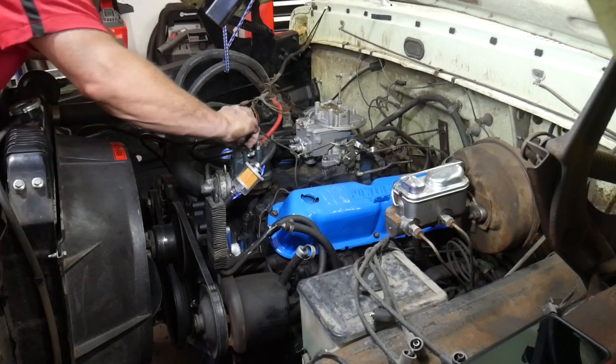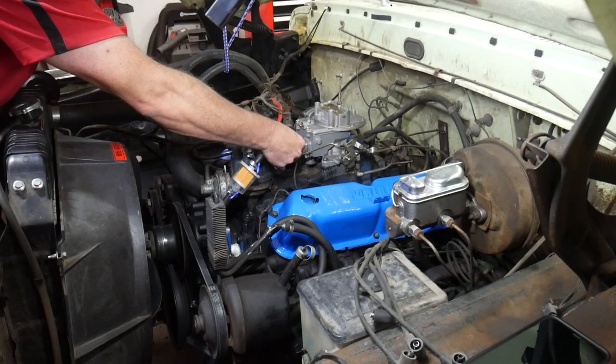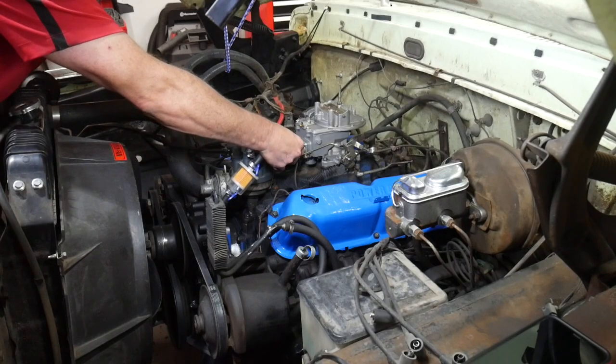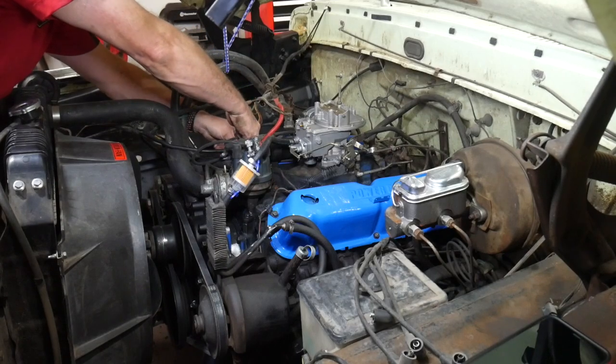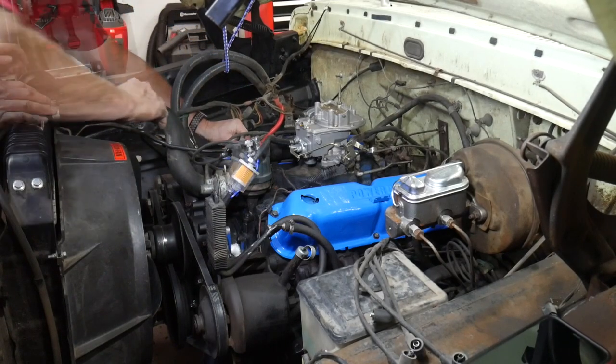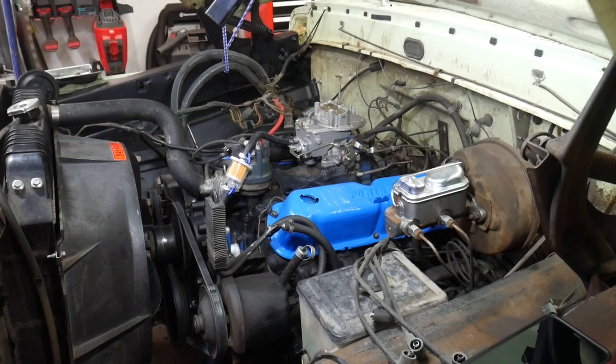Alright, lots more sensors to hook up. That's the positive for over here. Yep. That's exactly what that is. Alright, I gotta get this battery tray put back in here. Reattach all the stuff to that sidewall. And make it look sweet.